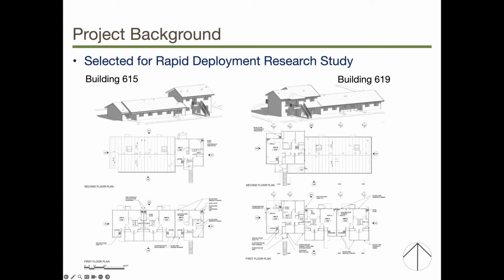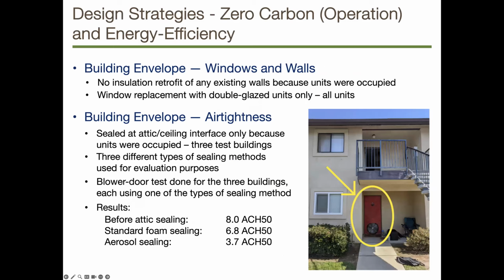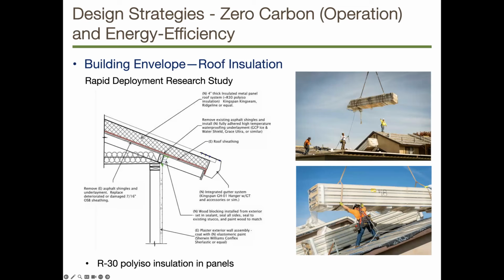Yep, I think I went too fast. Okay, hang on. Okay, so this shows a picture of what they did.